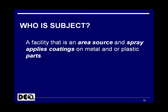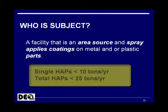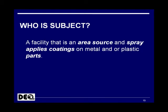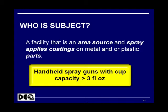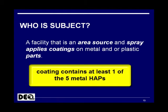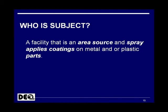Let's summarize who is subject to the rule. To be subject, your facility or business's potential to emit hazardous air pollutants must be less than 10 tons per year for individual HAPs and less than 25 tons per year for combined HAPs. The rule only applies to handheld spray guns with a paint cup capacity of more than 3 fluid ounces. The coatings you use must contain one or more of the 5 metal hazardous air pollutants: cadmium, chromium, lead, manganese, and nickel. The NESHAP applies to any part that is metal, plastic, or a combination of the two.